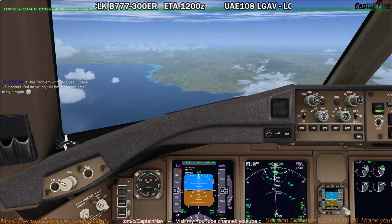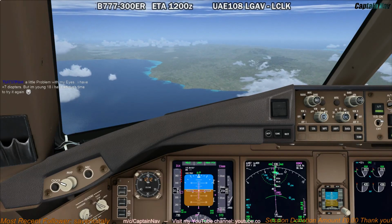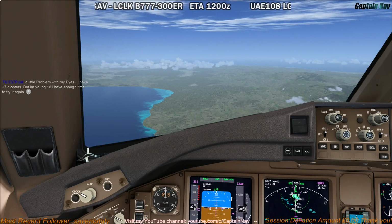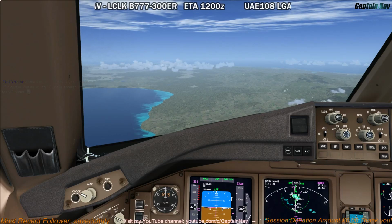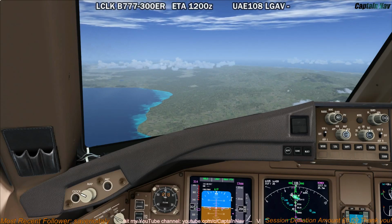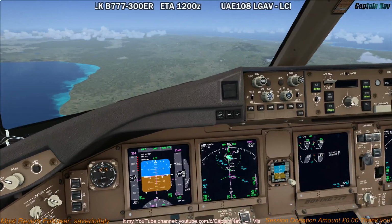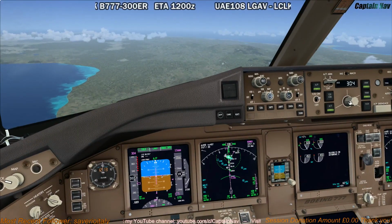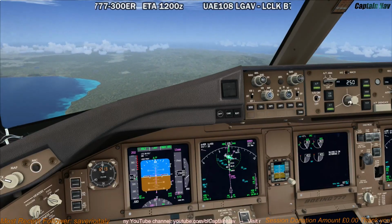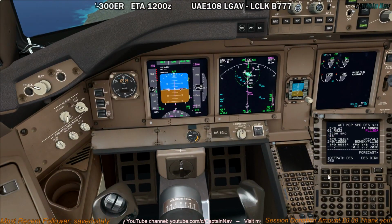Oh, we've got Transavia. Oh, how is that going to pan out? Let's see if I can see an ETA. Oh, there's 1 minute separating us. It's at 15,000 feet, so it should be a little bit ahead. So what I'm going to do is give him way. I'm going to start reducing the speed. 250 knots. And we'll update the descent page.